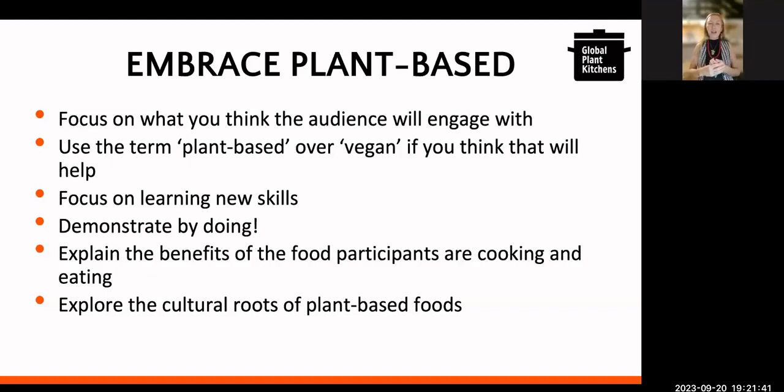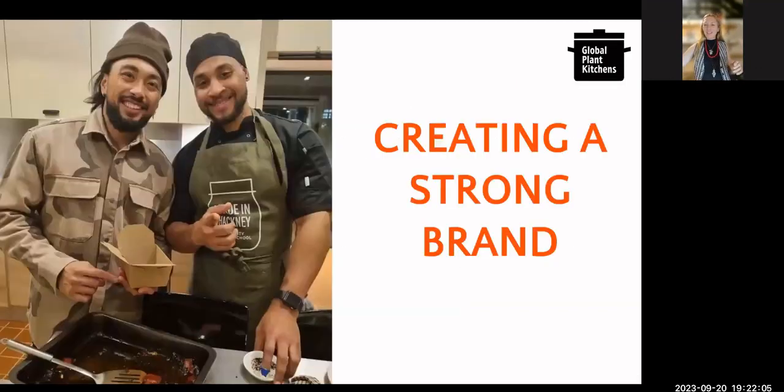Yes, our food is very healthy still, but we still do excellent cakes and what we call comfort food. So bring all that different type of food into your marketing so that when people see it, they're like, I want that. I want to go to that class, or I want to support that organization. So that's how we're leaning into plant-based at Made in Hackney. And let's have the next slide, please, Sarita.